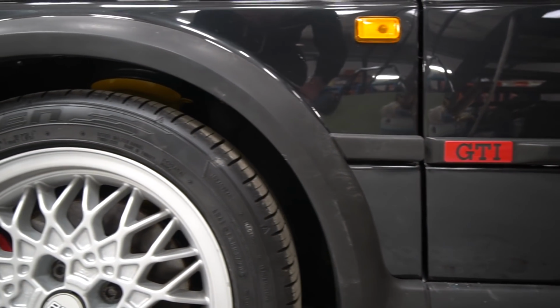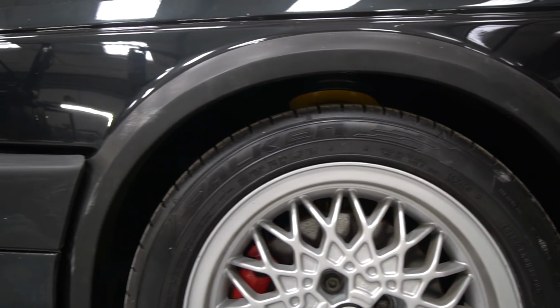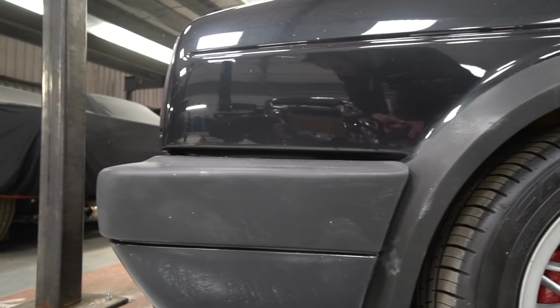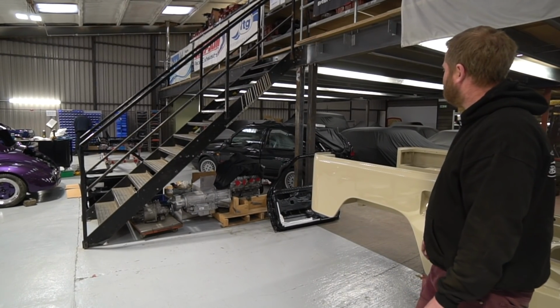But he's done a really nice job of the build on that, I have to say. It's just subtle and how I see a Mark II Golf should be. I like the wheels, they are BBS RAs, I think. I love the way they look on the car. It's got the interior that I would probably have in that car as well. So yeah, not a bad machine.